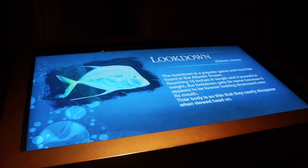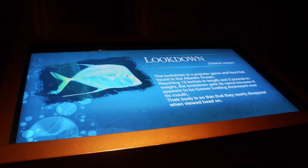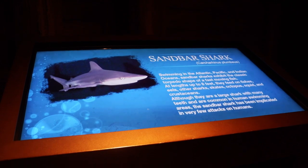So these are the little screens that they have kind of throughout where you can learn a little bit more about some of the fish, and these actually change. It allows you long enough to look at it and then it moves on to the next one like it just did. And so these are all the things that we're gonna find in this tank.